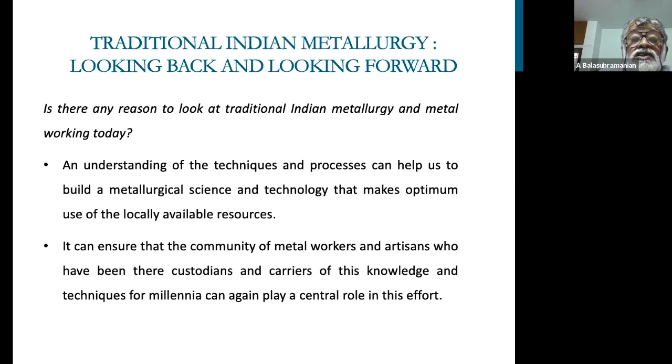As I said, today there is a mismatch between the mega science and technology institutions that we have and the resources. It can ensure that the community of metal workers and artisans who have been the custodians and carriers of this knowledge and techniques for millennia can again play a central role in this effort.